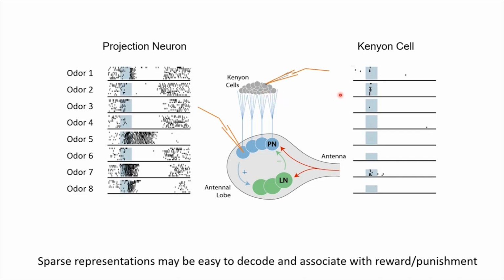So here are the responses of a Kenyon cell to different odors. And one thing that immediately jumps out is that there is very little activity in all of these cases. There are very few background spikes, and the cell is responding only to some of the odors. And even when it is responding, the number of spikes in any given trial is very small compared to the responses in the projection neurons. So the responses of projection neurons can be called dense responses because there is a lot of activity. Whereas in the Kenyon cells, there are very few spikes and the cell is responding to very few odors.